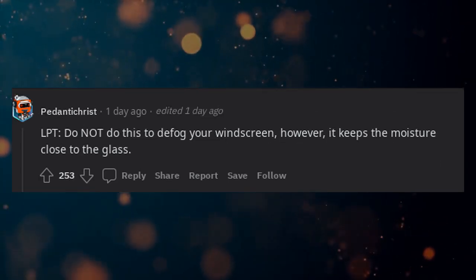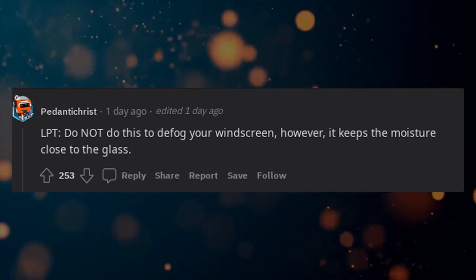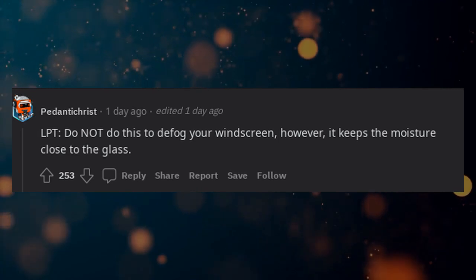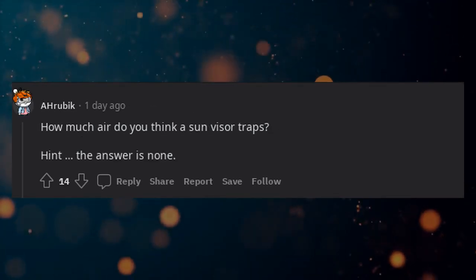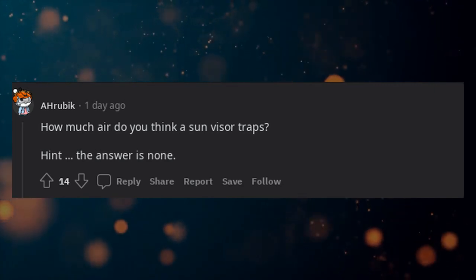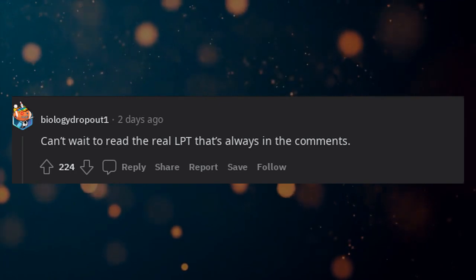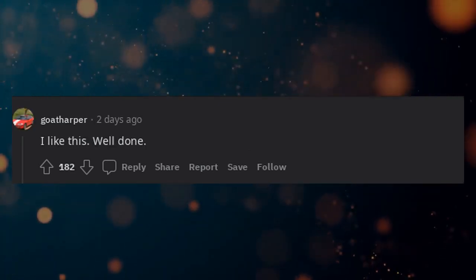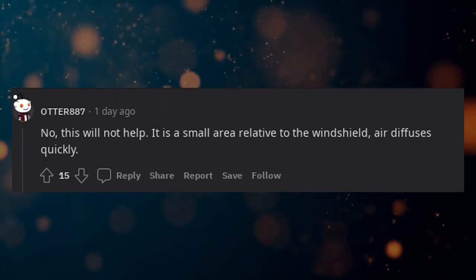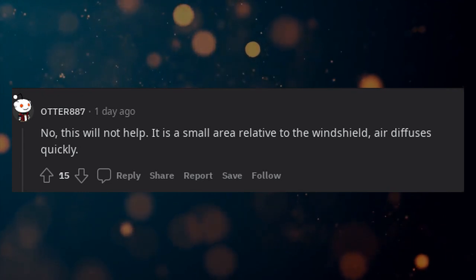LPT: do not do this to defog your windscreen, however, it keeps the moisture close to the glass. How much air do you think a sun visor traps? Hint, the answer is none. Can't wait to read the real LPT that's always in the comments. I like this. Well done. No, this will not help. It is a small area relative to the windshield. Air diffuses quickly.